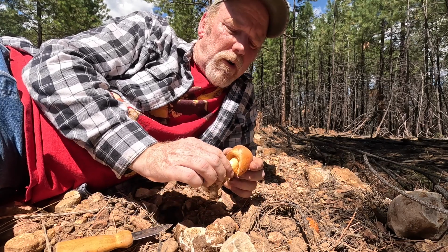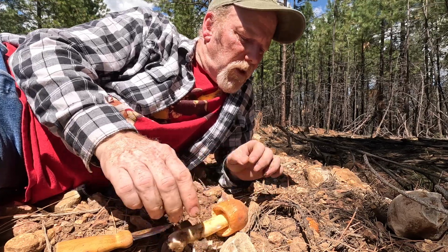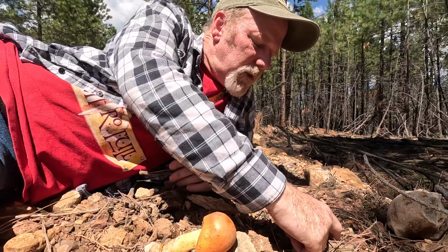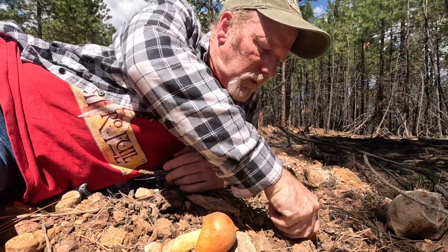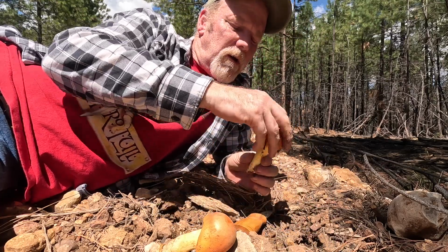So I'm gonna get, there's another one right here, another little one. I'm gonna set this one here. There's another little one right here. See if we can get this one up. Look at that. There it is. And I didn't get the whole structure there.